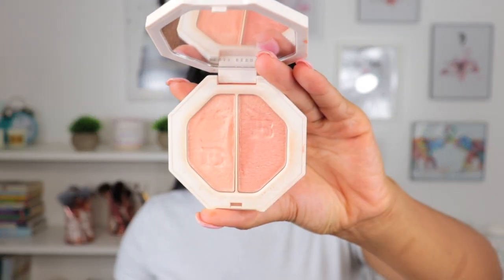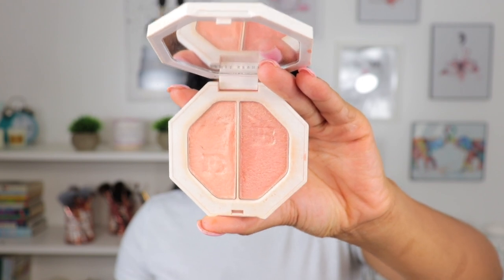And then for highlight, we're going in with the Fenty Beauty highlighter. And I like to just dust this over the top of my cheeks, my nose, cupid's bow, chin, and forehead. And I just feel like highlighter just completes the look in a way that nothing else does.